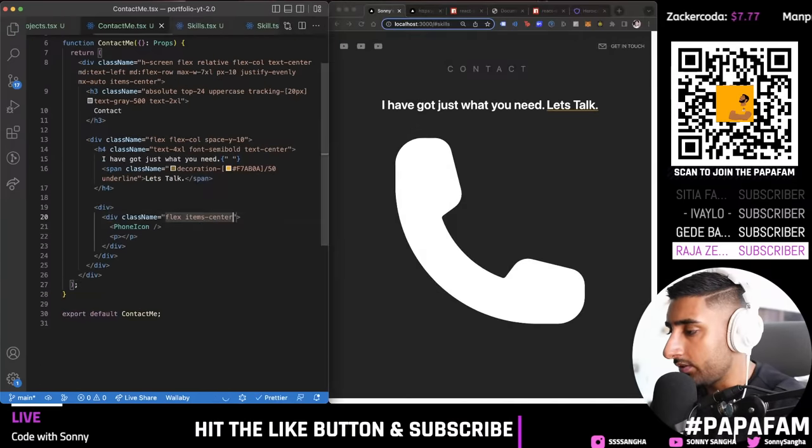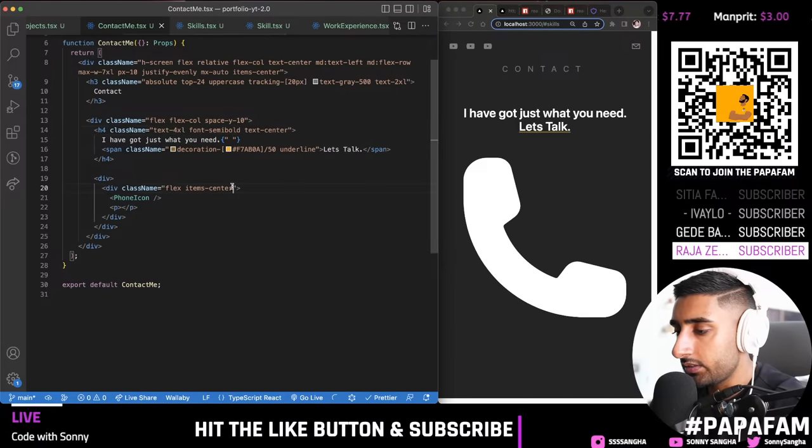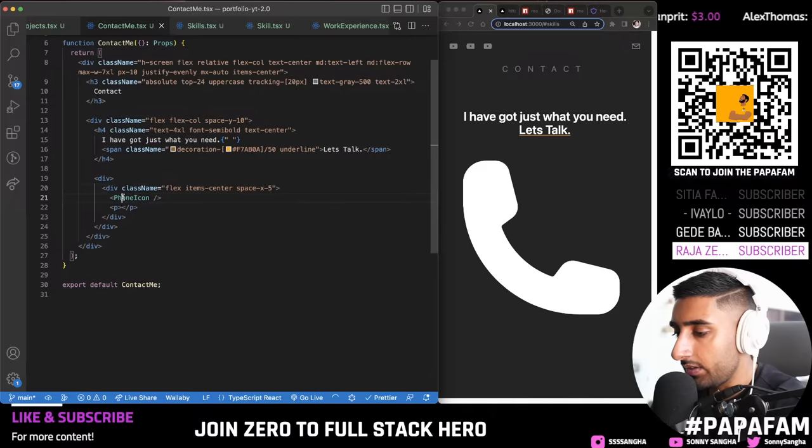Center. I'm going to hit save. I'm actually going to show you this so you can see what's going on here. So I'm going to go ahead and put this on the side. Left here. Flex. Item center. Space between the X components of 5. So it should have a little bit of a space.